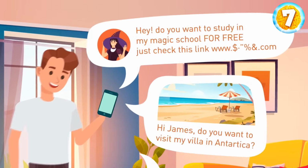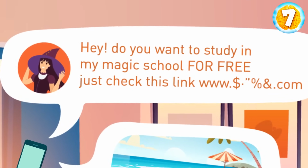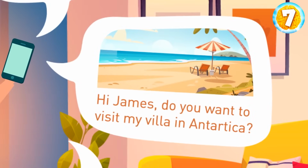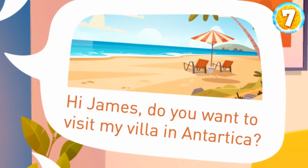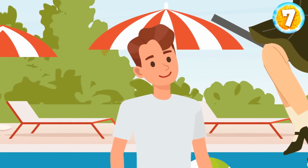Linda's email is just spam. She doesn't mention his name in the message, and it also contains a suspicious link. Zelda sends him a picture of her villa, but it's clearly not in Antarctica, so only Sophia's email is real. James agrees to go on a date.